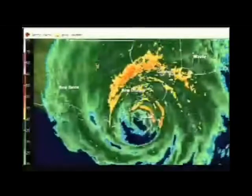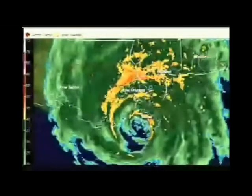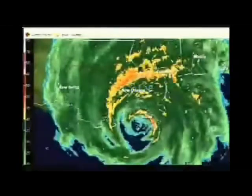We have all the reds up in here in New Orleans, pinwheeling around, and there's some deep reds coming into southeast Louisiana, and again, this whole fetch of high water is going to be coming up in here. But right now, New Orleans is getting hammered. There's no doubt about it. And it's going to be interesting to see if the western eye wall flares up as it passes by New Orleans. We're going to be keeping a very, very close eye on that.